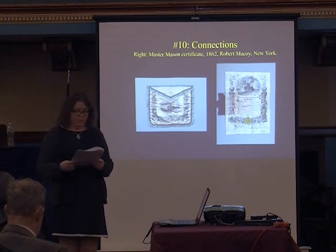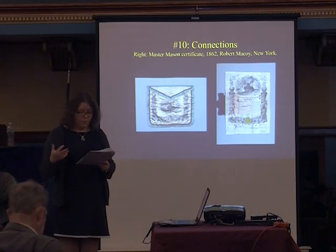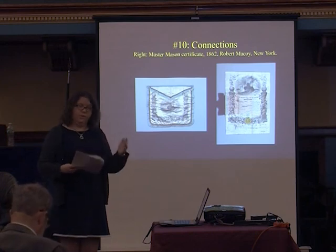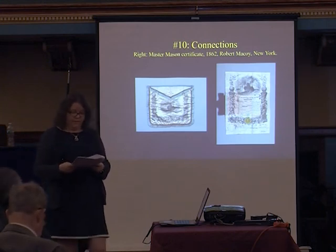So to finish up, there's still much history to learn from these aprons and others. When I started the book, I was happy to get more information out there and published, but I also really wanted to encourage others to research these objects and add to the story. So hopefully today you'll take some new information away and perhaps be inspired to look into an apron or another Masonic object or document that fascinates you.